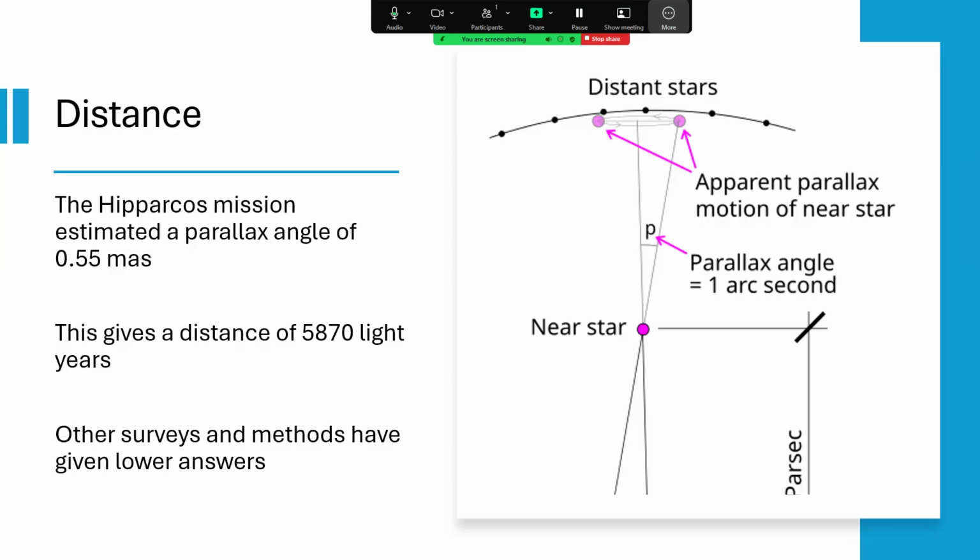And really, Hipparcos was actually only accurate to stars that were much nearer than this, perhaps 500 light years, because 0.55 milliarc seconds gives a distance of 5,870 light years. So really pushing the limits of accuracy way beyond what was reasonable. Now, other surveys, including the Gaia satellite in its data release 2, have given lower numbers. So the Garnet Star may be closer than this upper limit of around 6,000 light years. But those estimates have varied quite tremendously, actually, depending on the basis. I think I trust the Gaia data, but some of the other data has given it much lower numbers indeed.